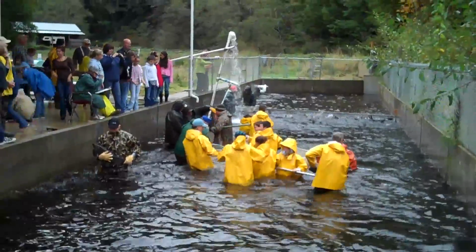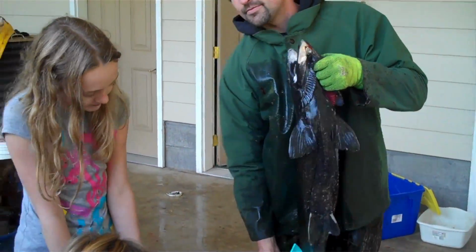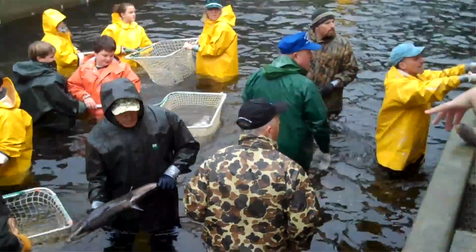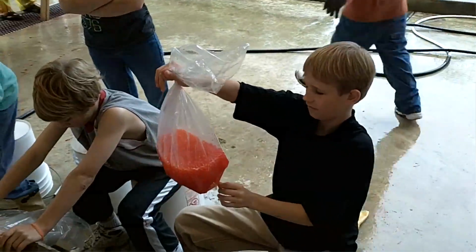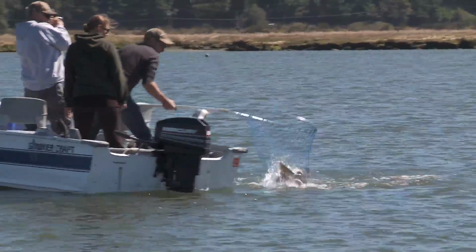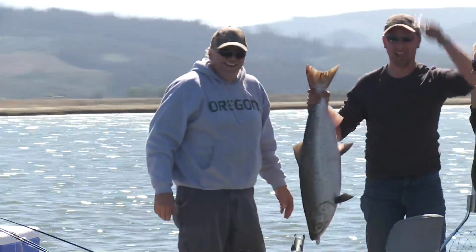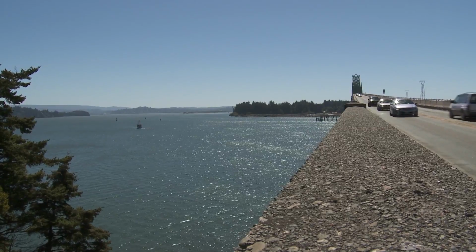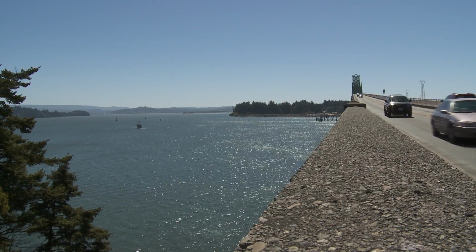The community has all put their hands into this project. And to see all those fish out there, they're all reaping the rewards of that effort. So it's pretty rewarding. Back on Coos Bay, the rewards are shared with thousands of anglers. Rick Howard says more than 11,000 fall Chinook were caught by sport fishermen last year. They spent nearly $3.5 million in the local community.